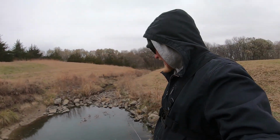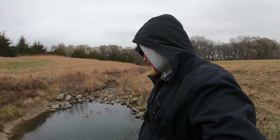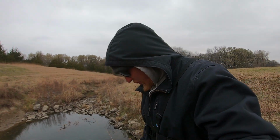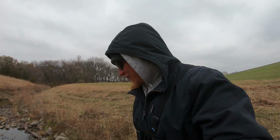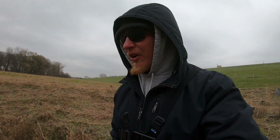Well, guys, found another spillway here. It is incredibly small. It is not flowing at all, and I feel like it's probably also pretty shallow. It's still really cold here in Nebraska, about 36 degrees right now, so I'm up for anything that bites. I don't care what the size is. So we'll see if I can hook into something.